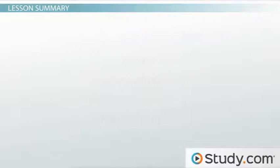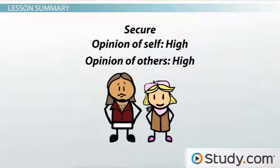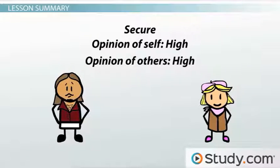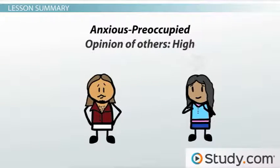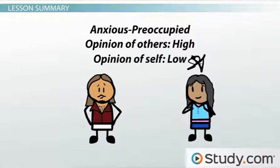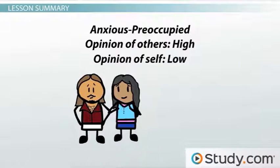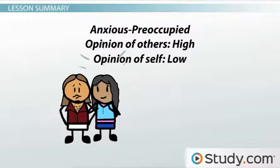The secure attached adults hold a positive view of themselves and others, and are unafraid to enter relationships and feel free to explore independently. This type of adult attachment is similar to the secure attachment style among infants. The anxious preoccupied adults hold a negative view of themselves, but a positive view of others. They seek high levels of closeness, but worry about abandonment and are anxious that they cause the problems in the relationship. This type of adult attachment is similar to the resistant or anxious ambivalent attachment style among infants.